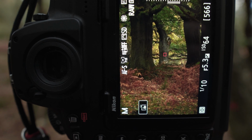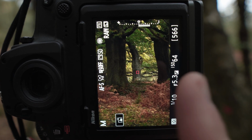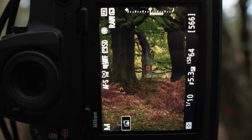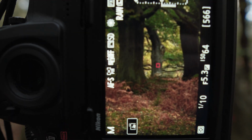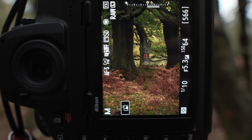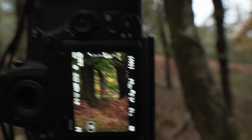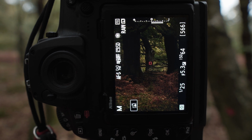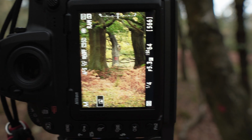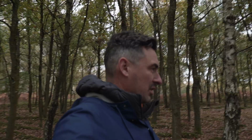So here's the shot. We've got almost like a walkway of trees, with trees on this side and this side, and then in the back we've got the main subject, which is in some light at the back. And that's how I'm shooting it. So f5.3, ISO 64, and then altering the shutter speed for the different exposures. We'll do an underexposed and a properly exposed, and that should work out to a half decent image. So far so good. Let's carry on.